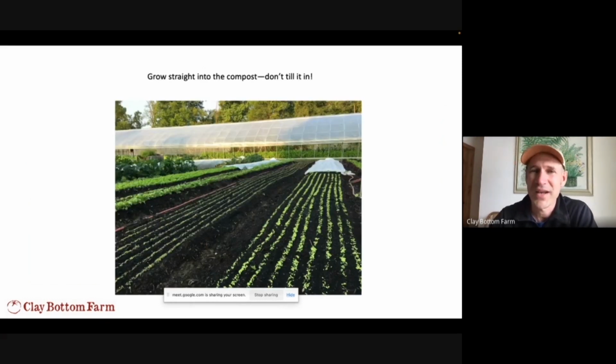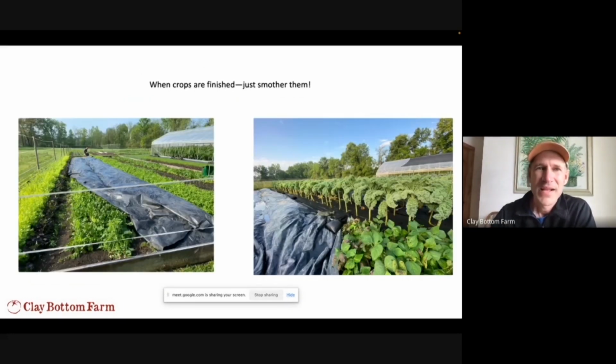And grow straight into that compost. Don't till it in. The compost will help smother the weeds. If you till it in, you're only bringing weed seeds up to the surface. And then, like I said, smother crops. When a crop is finished, just cover them.